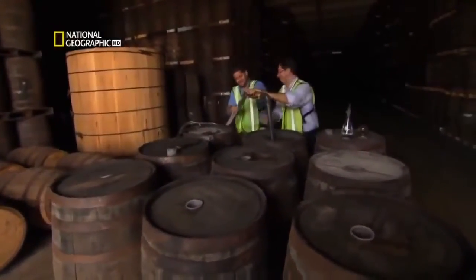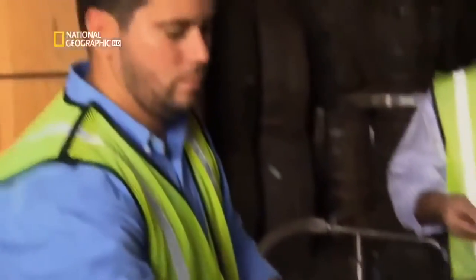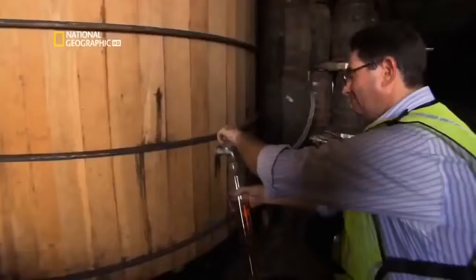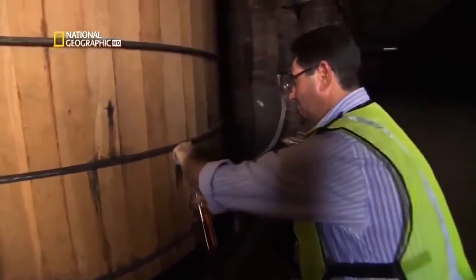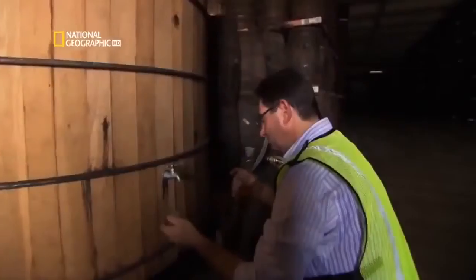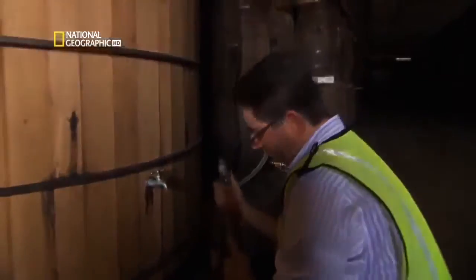I can't tell you what is in each one of these barrels. This is a secret blend. I can tell you that it's an incredible blend. It's smooth, extremely aromatic, and really gives you a very lovely, lasting impression. This will make Don Facundo Bacardi proud.